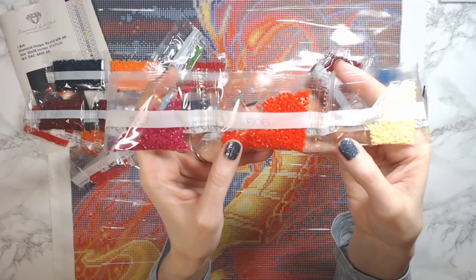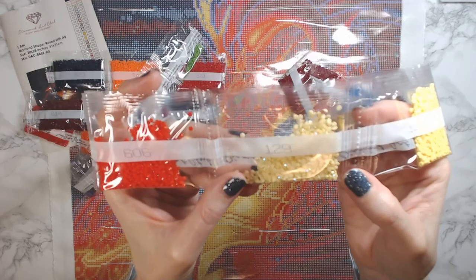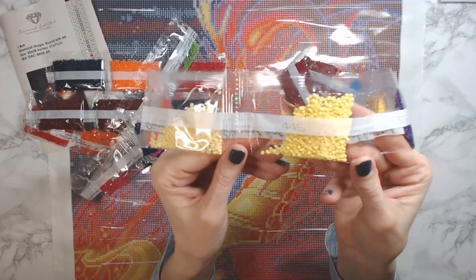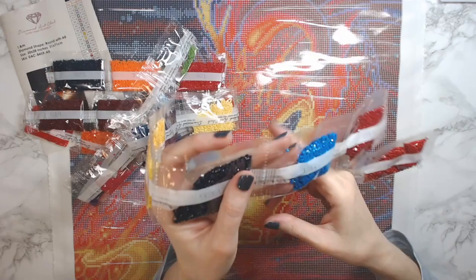All right, there's one AB. That's 129. It's a yellow. It's got the real pretty, real pretty coating on them to make it sparkle. Sparkle, sugar. Sparkle. 445. 550. 726. 444. 939. Oh, here we go.